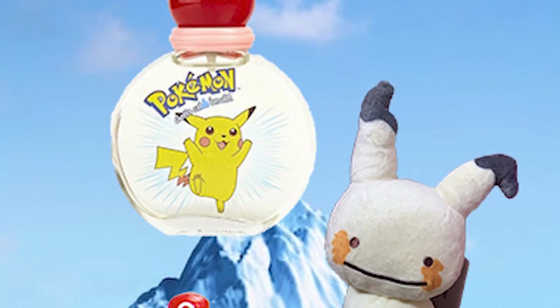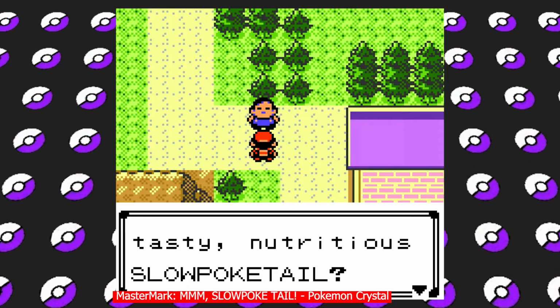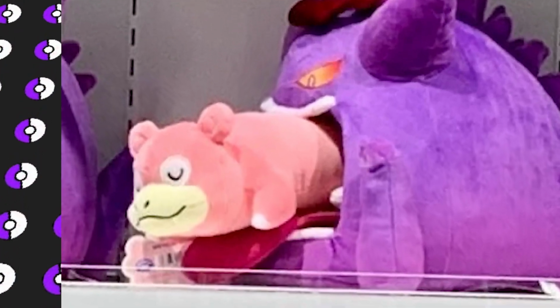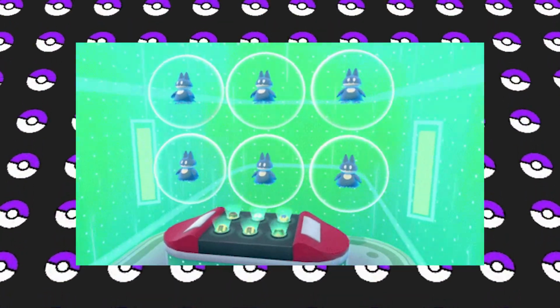We haven't even scratched the surface of the products today, and let's get back into it with a plush version of a Slowpoke tail. I'm not joking. You could buy this rare valuable material from the Pokemon games. I really don't want to ever meet the Slowpoke that lost these tails, but I do hope they got to see a doctor, as this next product would have certainly helped them.